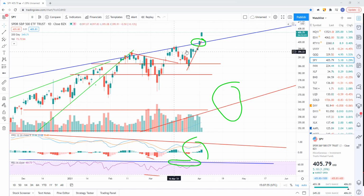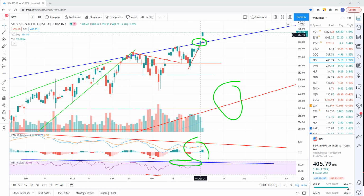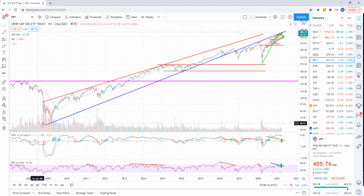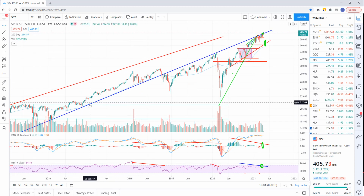The SPY, S&P 500, if you look at the daily, we are making another divergent high, popping above this blue resistance line. That's okay. This isn't necessarily a breakout, but you can see here. Let me show you on the weekly, the blue resistance line here comes all the way back from the 2009 lows, and we held support back here in 2016 several times. Held support there, all through here. So this is on a weekly chart. So it indicates a more major trend.